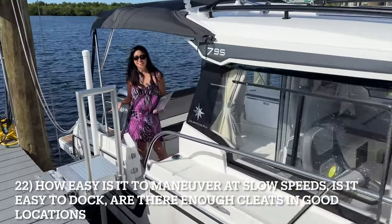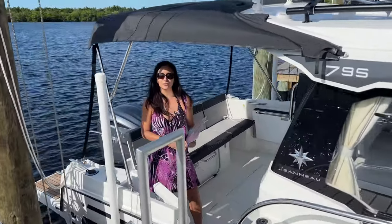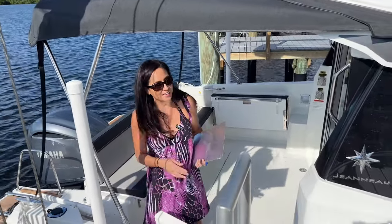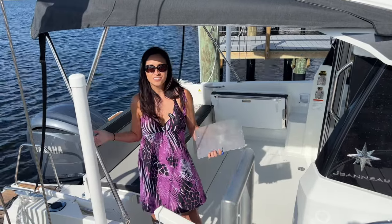When you come back from your sea trial, you want to take into consideration whether your boat was easy to maneuver and dock, whether there were enough cleats in the right spots to tie up your boat. So that pretty much does it for this sea trial.